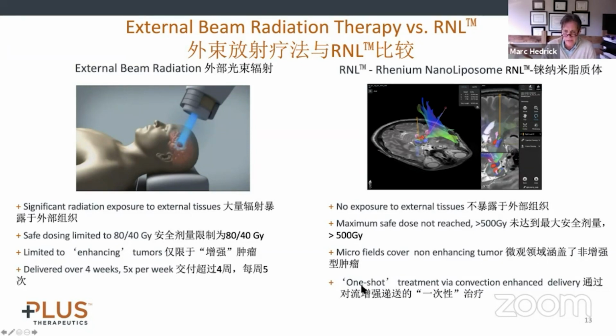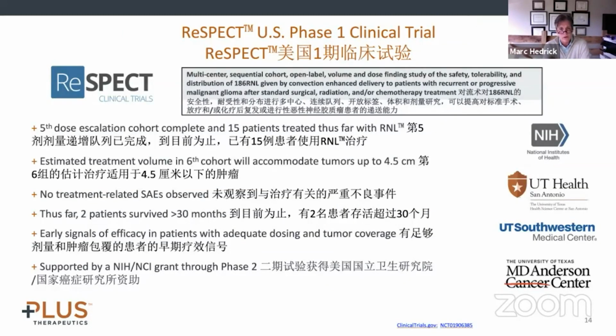Finally, it's delivered in a one-shot treatment, so a single procedure, versus for radiation in the brain using external technique, it means 4 weeks of daily visits to receive fractionated aliquots of that radiation. So we're currently, as I mentioned, in a phase 1 dose-finding trial called RESPECT.